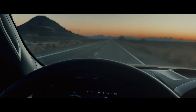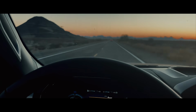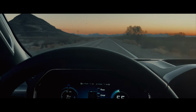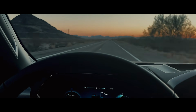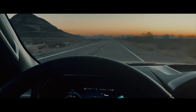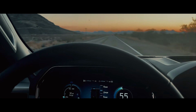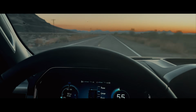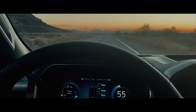There's a lot of technology in this vehicle. So since most of the drive so far has been downhill, I've been able to take advantage of regen. So that's the reason why I'm going to make it to Quartzsite with plenty of miles to spare.